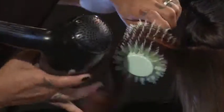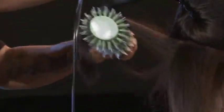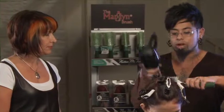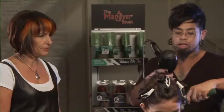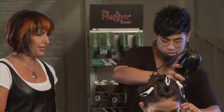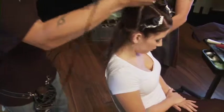I can't believe how shiny and smooth it feels just from round brushing. It feels really, really nice. For thick, coarse hair, the Flatter Me 2 is such a good brush. I mean, it cuts through the hair like butter. And how important is that when you blow dry all day long? Right? Yeah, no kidding, huh?